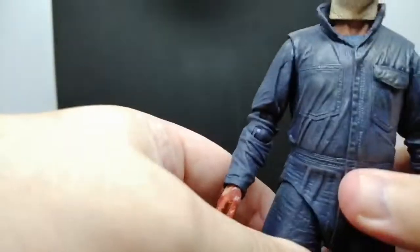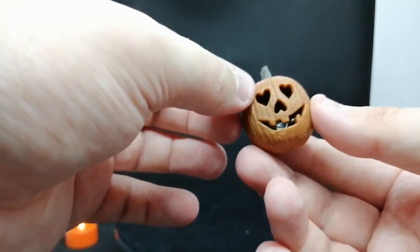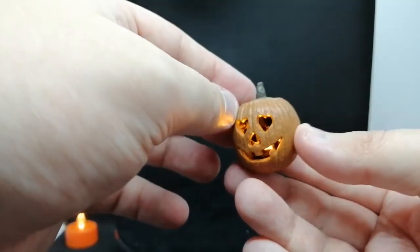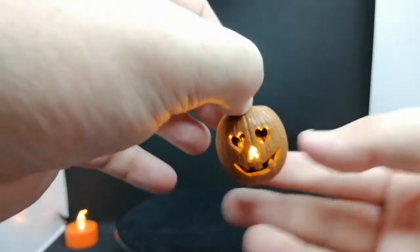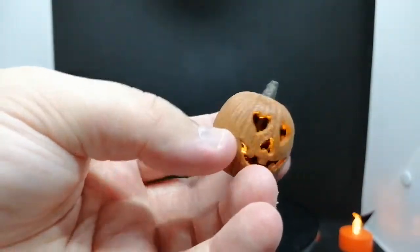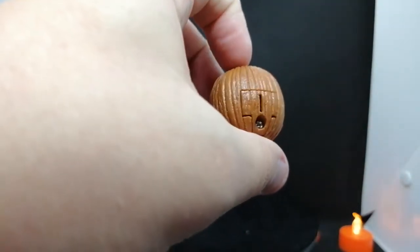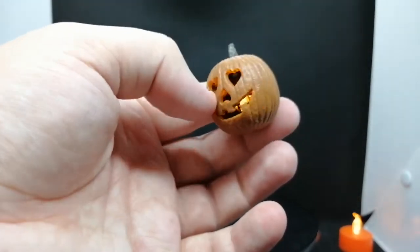So let's have a look at Michael's accessories. First up, we've got this jack-o'-lantern, which is pretty cool. But you press it in, boop boop. It's got a nice flickering light to it. So I think I'll use that in all my videos. Put it over there. But it's a plastic, and it looks like you can just change the battery as well if it runs out. That's a really nice detail, I really like that.